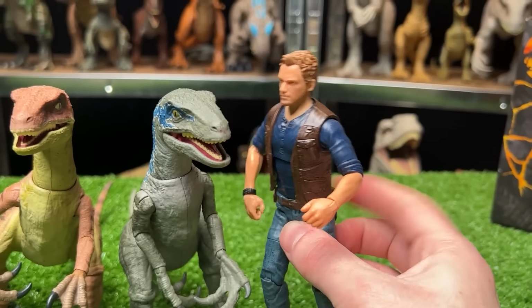This is the Amber collection John Raymond Arnold figure. And check that out, it looks like it even comes with the torn off arm as well. Let's open it up.